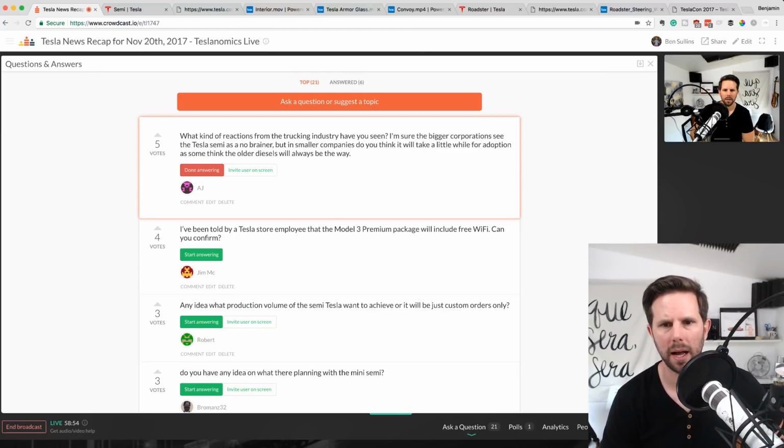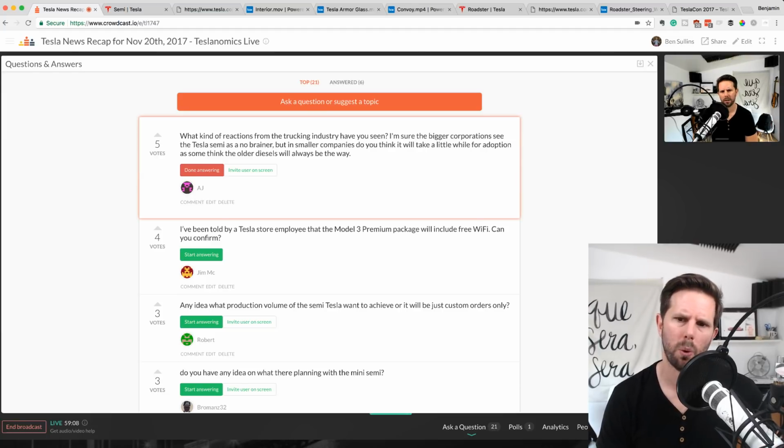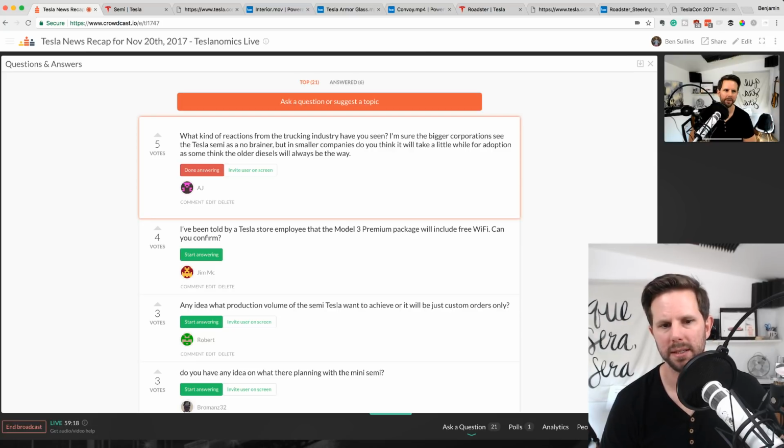Yeah, so I've read a lot about this, and there's a great website. I think it's called truckinginfo.com, and they've been blogging about the potential for the Semi for a while now. I haven't checked if they've updated it, but most of the sentiment I've read online has been more about, look, because it's Tesla, people are likely to take a bit of a risk, but they're not going to say switch their entire fleet over to these immediately. And so I think that's what you'll see.